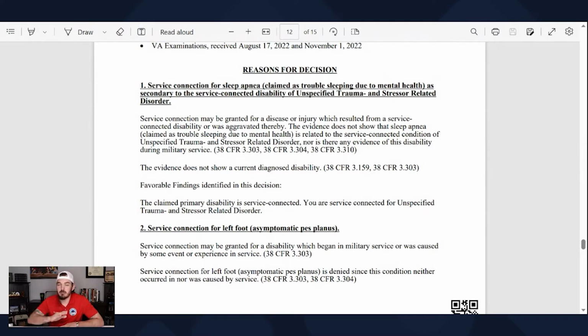And denials are going to be a bit different than the awards. And so starting with sleep apnea, this here says service connection may be granted. So the VA says, hey, if it's aggravated or caused by service, it can be granted. And then they go on to say, the evidence does not show that sleep apnea is related to mental health, nor is there evidence of this disability during the military service. And so that's the VA's way of saying, hey, this isn't connected to mental health and it's not connected direct to military service. In addition to that, the evidence does not show a current diagnosed disability.